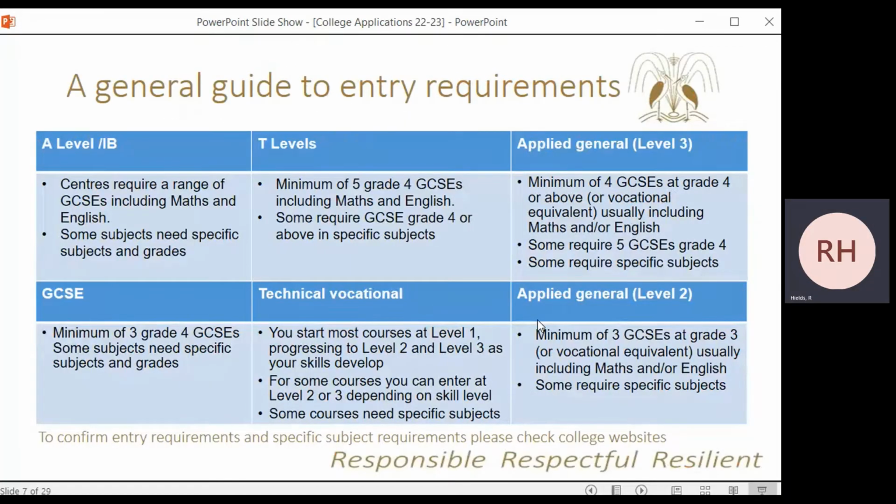So, a general guide to the entry requirements for the different types of courses. For the A-levels, most will require both English and maths at a grade 4 or above. There will be some specific subjects and grades. I'm going to go through some of the general guides for each of the colleges later on. But students need to be very aware of what each course needs to achieve their entry to the college.